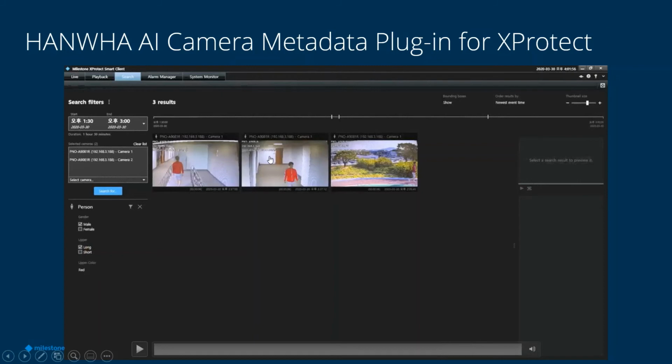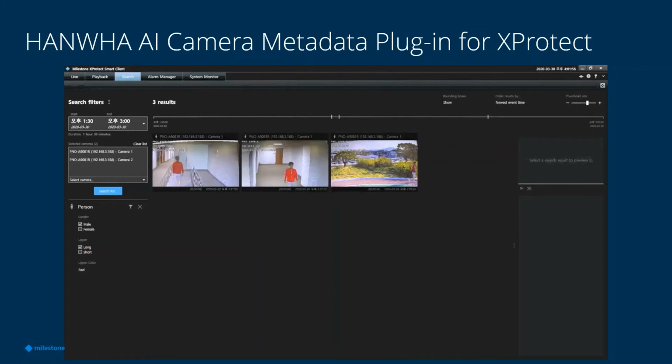So it's a much smarter way of doing investigations, less time consuming and very productive for your daily operations. And the best part is you're actually making full use of the AI capabilities on the edge device, which is the Hanwha camera in this case.